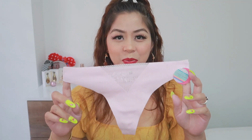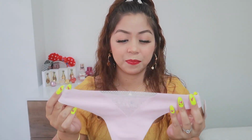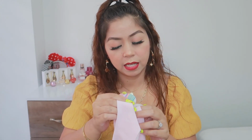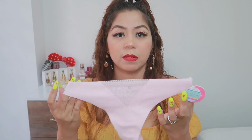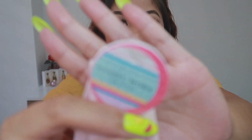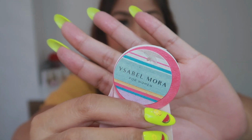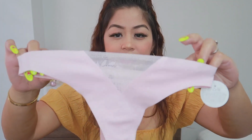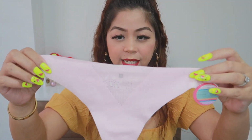So the first one that I got guys is this one guys. It's cotton and it's a thong. I think this is the Intimates collection. Isa to sa mga edition ng mga panty nila guys. Ayan siya guys. So ito yung brand new guys. Ayan. Mag-focus ka camera. Ayan. YSABEL MORA guys. So this is so sexy.